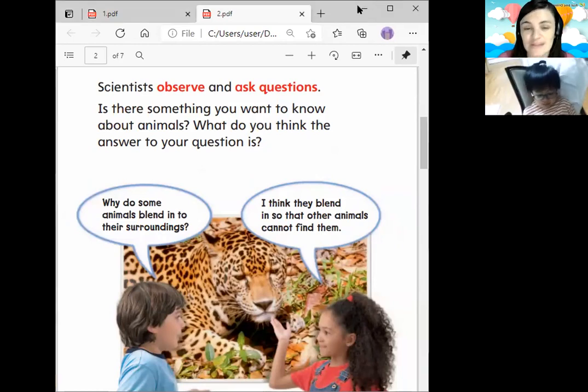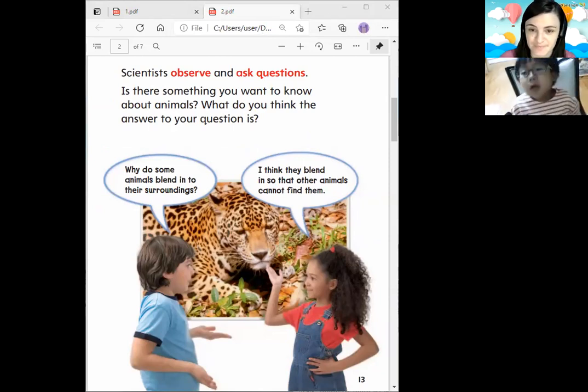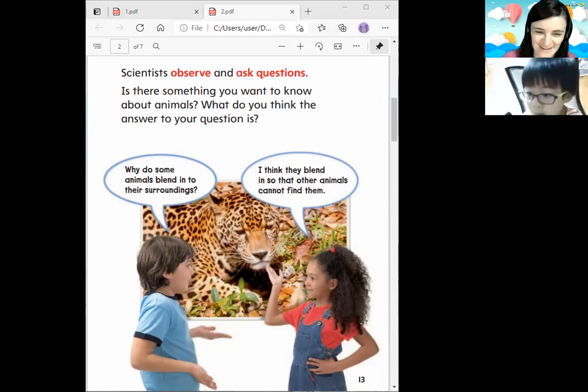What about, let's think, what about a monkey? What can a monkey blend into? Tree. Yes, it can. What color is the monkey and what color is the tree? Tree stick. Yep, you're right. The monkey is brown and the tree stick is brown too. So the monkey can blend in. You're right. Very good.